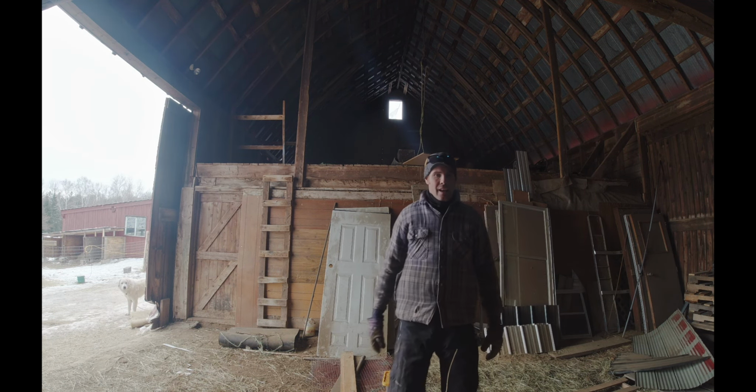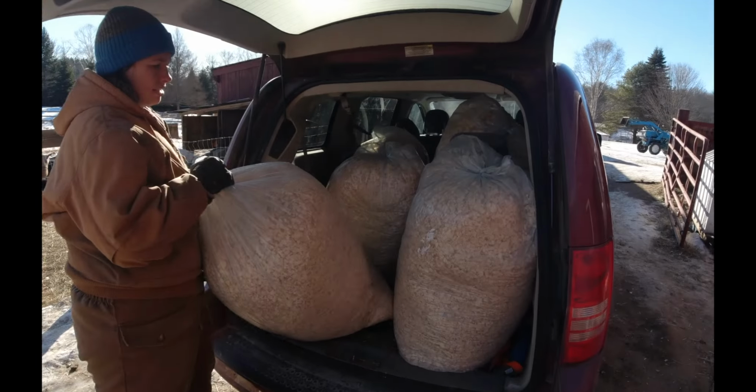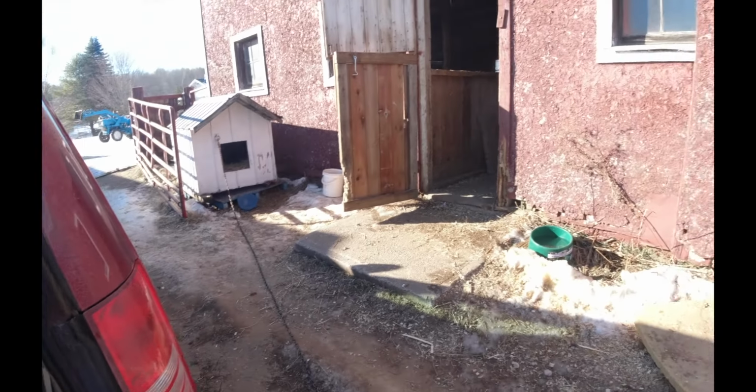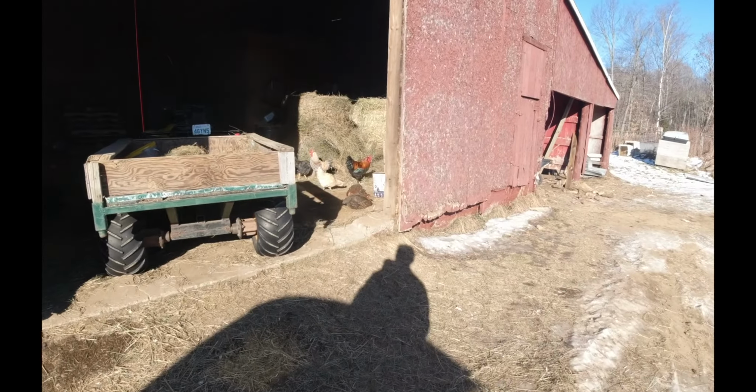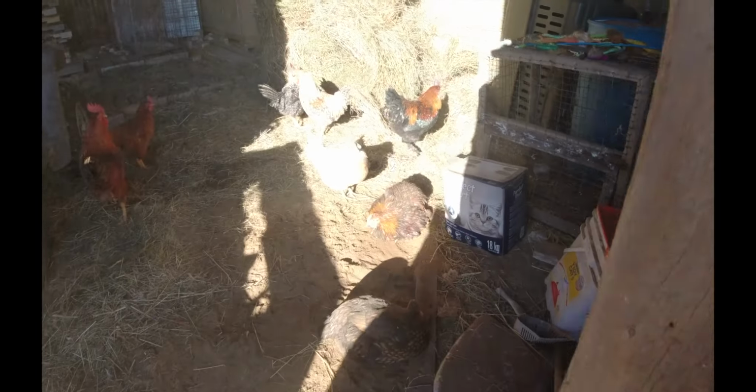I'll show you guys once it's cleaned up here. Okay, we're back with the shavings. Load them in to the barn. And the chickens are having a little dust bath here in the barn. Look at them go. They're all having a good time here.